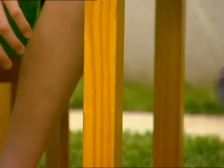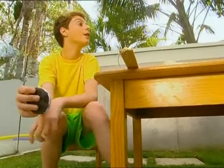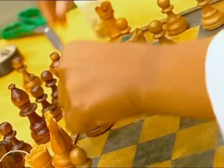Right, I've tied the pendulum off, so now it's back to the game. All they have to do is count 10 swings a turn. Good luck! 1, 2, 3, 4. No, that's checkmate.